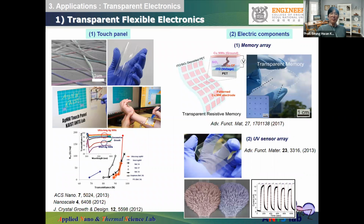So as a first example, we developed various transparent and flexible electronics. The first demonstration is a transparent and skin-mountable flexible touch panel. We also developed a flexible transparent memory using a copper nanowire percolation network, and a transparent flexible UV sensor array of selectively grown zinc oxide nanowire was also demonstrated on a flexible substrate.